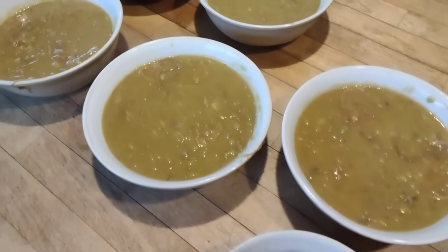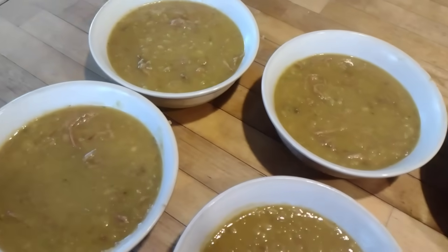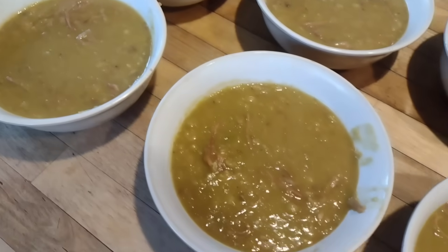So this is why I do the canning of a lot of my soup bases. It makes for the easiest, convenient lunches during the winter.